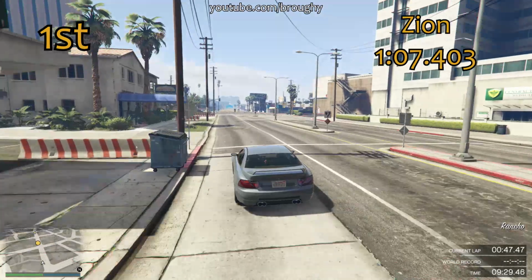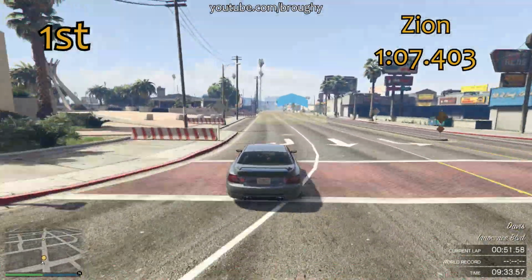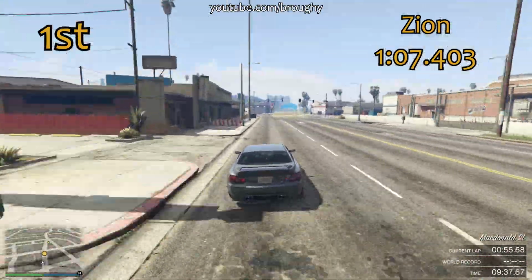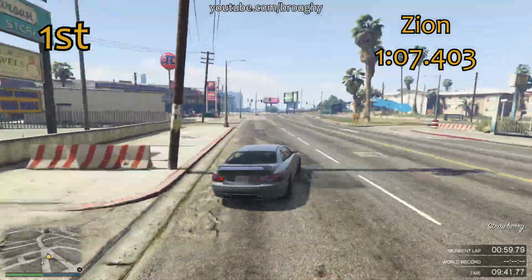But the reason that I've been making a distinction between them is because they are functionally different. There's a functional difference between the car in terms of the body model and the body shape of the Zion Cabrio, because it has that roof that can go back on itself in comparison to the regular Zion. Whereas I don't make that distinction when it's just a livery change.